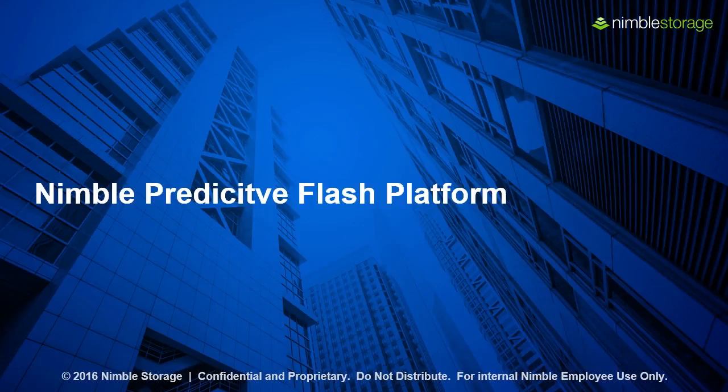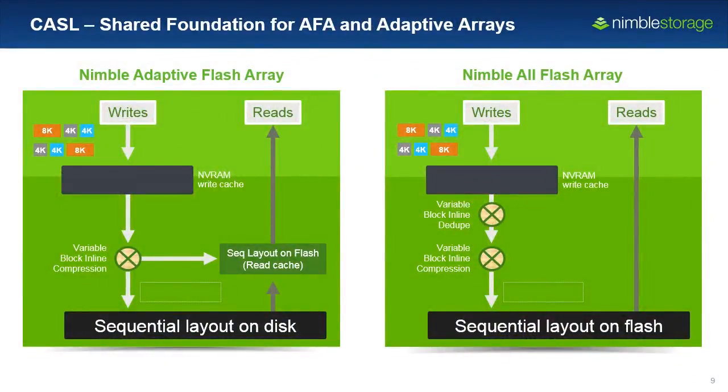So, enough about the marketing stuff. How did we build this product? How can we do this? In other businesses, flatlines are bad, but we deliver a flatline product. We always deliver the same amount of IOPS, the same low latency, the same throughput as you got from day zero of the product. So how did we do this?